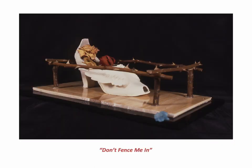This one is entitled Don't Fence Me In. So again, it's a ceramic shoe that's kind of corralled in rose thorns. But I allow the shoe to escape because it sprouts wings.